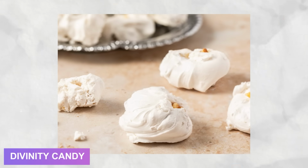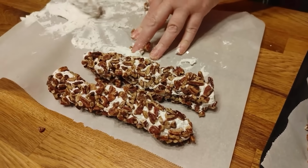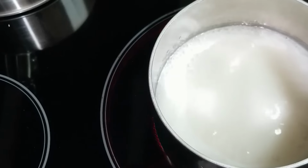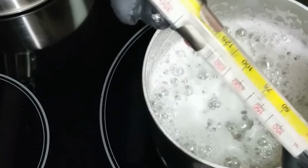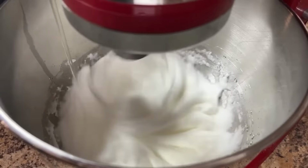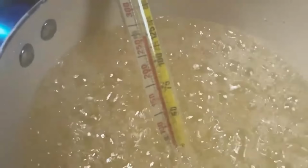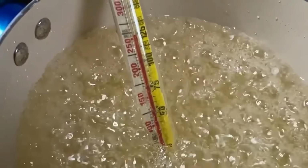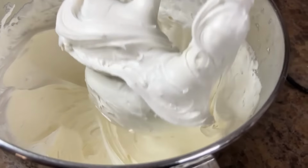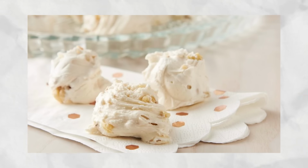Divinity candy was Christmas magic made visible, those snow-white puffs of sweetness appearing on holiday platters alongside fudge and pralines. Making Divinity required perfect conditions, low humidity, patience, and ability to judge exactly when hot sugar syrup reached the right temperature. Cooks would boil sugar, corn syrup, and water while beating egg whites until stiff, then slowly pour screaming hot syrup into the whites while continuing to beat.